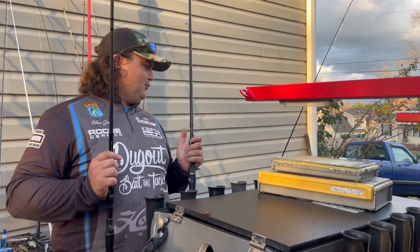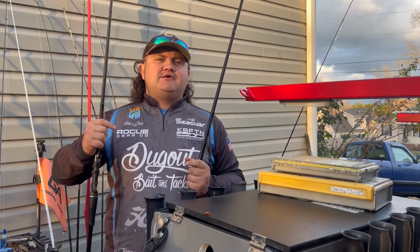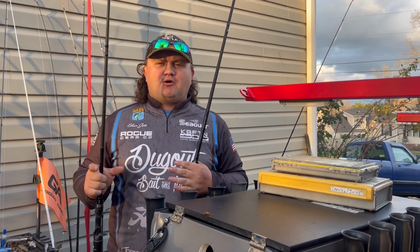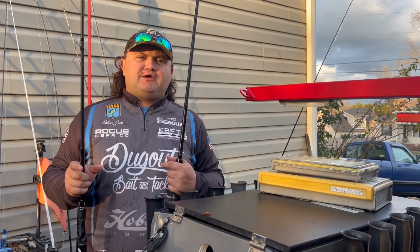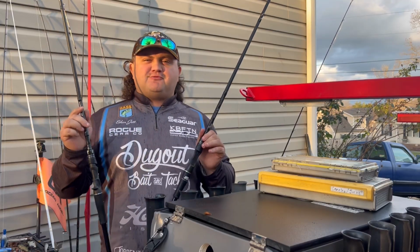He just came out with the Utah spinning rod line. Super sensitive as well. Great wacky rig rod. Any kind of small little topwaters. Crankbaits, you know, during the wintertime, I love throwing those little bitty crankbaits, and it's going to be a big killer. But these rods come in at about $150.